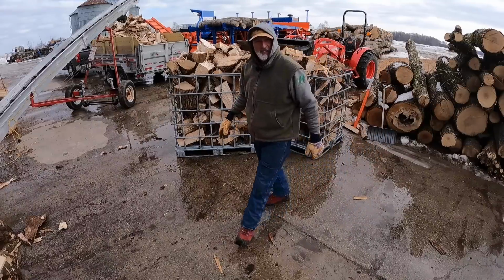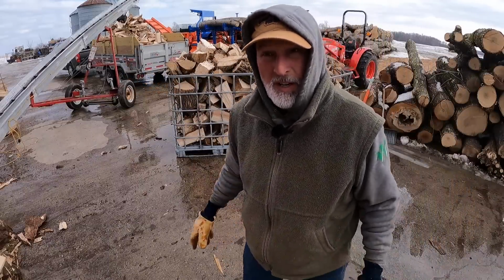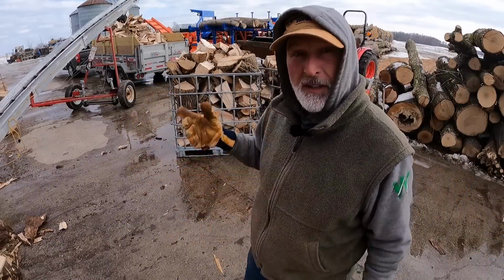That worked just fine. Now I'm gonna go get some more totes and slap them. Well, I'll just carry them with the bucket like I did before. Again, I know I could put the forks on, but this is faster.